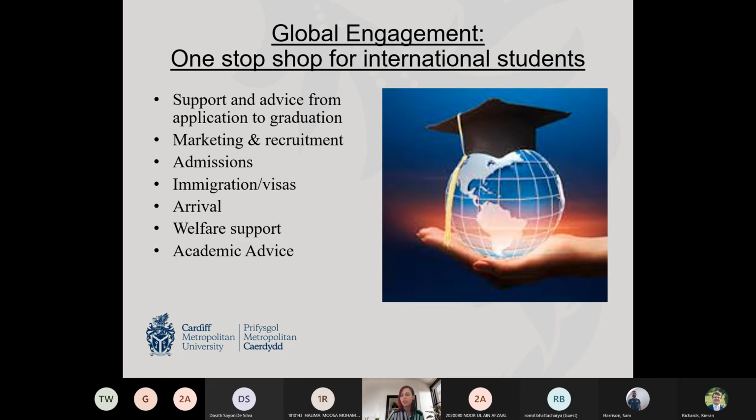We provide immigration and visa advice. So those complicated things, you've never done this before, you've never applied for a visa, anything that you're not sure about what requirements you need to make your application, we can provide support and advice with that as well. And we support students on arrival, pre-arrival and on arrival to make that as smooth as possible.